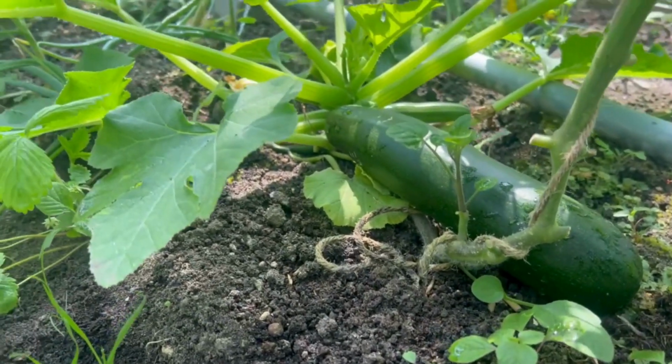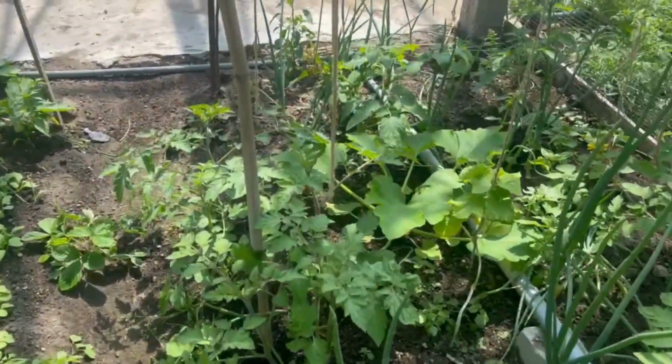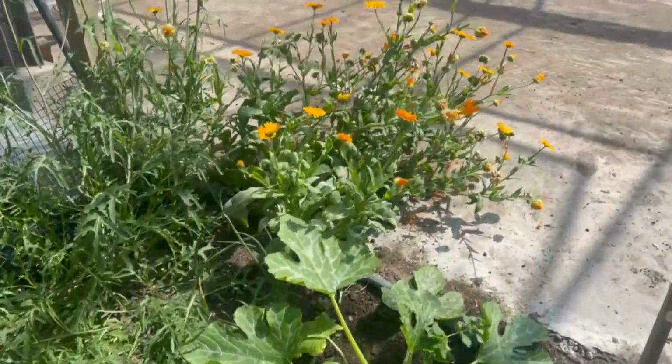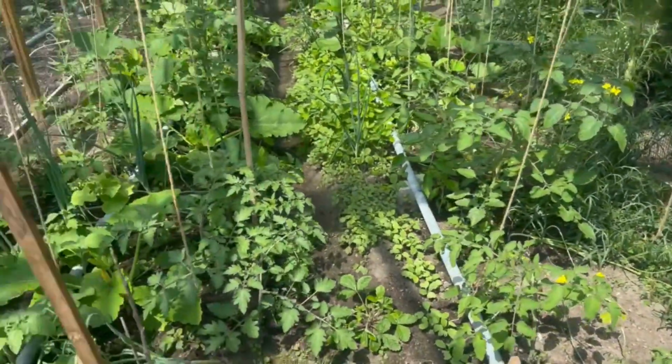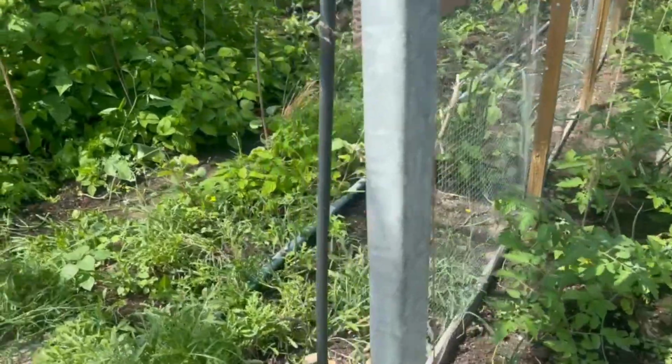Don't blast the soil. Go slow and steady. Pro tips. Use a soaker hose or drip irrigation for consistent, even moisture. Check moisture with your finger. Dry 2 inches down. Time to water. Water the soil, not the leaves. Your plants aren't trying to shower.